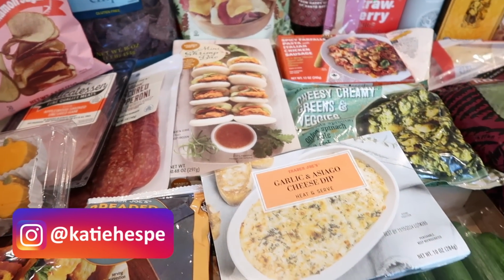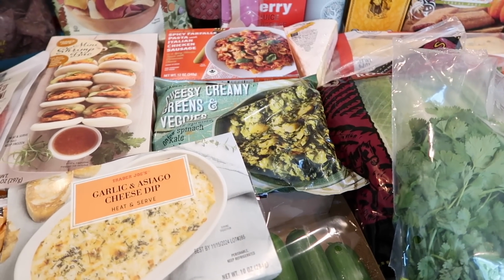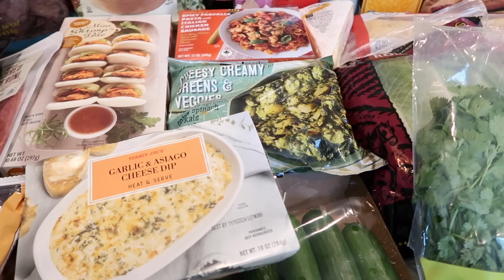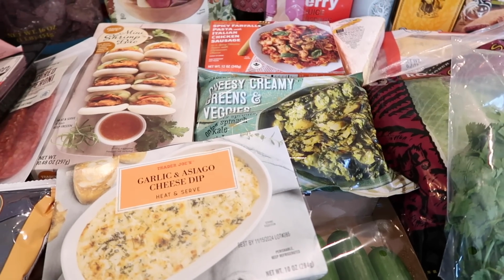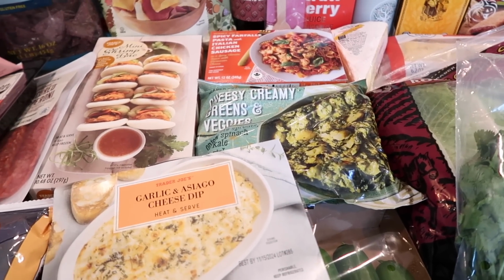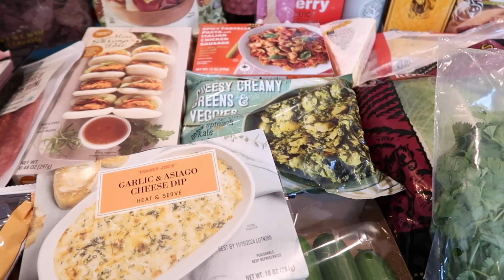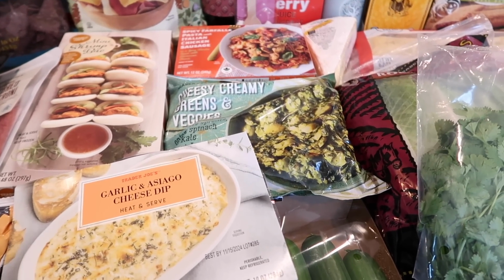This week's Trader Joe's haul has so many fun things, a lot of new items this week too, which makes it a fun week for a taste test. So I hope you guys join us tomorrow to see all the new things and how we like them. I also grabbed a couple more things for the party that we're having on Saturday. So without further ado, let's get right into this week's Trader Joe's haul.